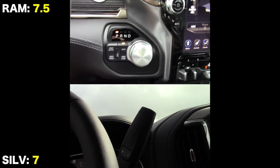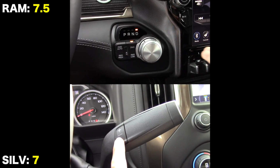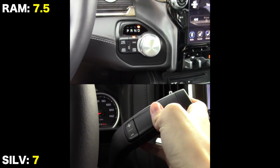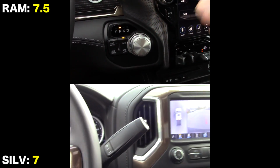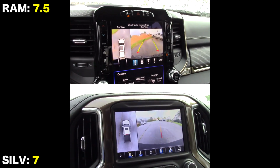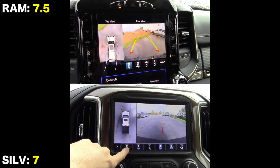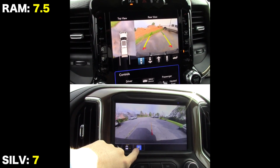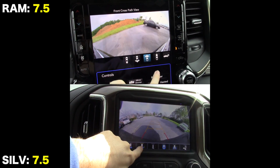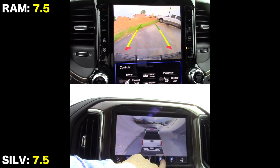Unlike their rival, the F-150, both these trucks have shifters mounted up and out of the way to allow for so much storage. While you'd initially think that the Ram's electronic shifter would be a lot more finicky than the Chevy's column one, in practice, it's actually pretty easy to get used to. Both also come with very similar 360-degree camera systems, but you're going to find several more views available in the case of the Chevy. To counteract that, the Ram gives you automatic parking for both parallel and perpendicular spots.